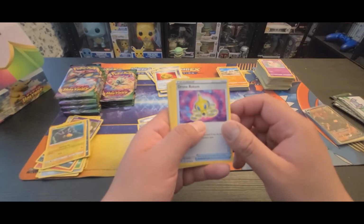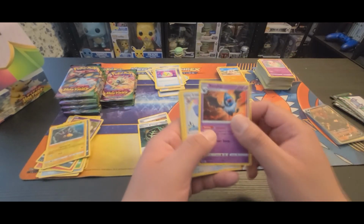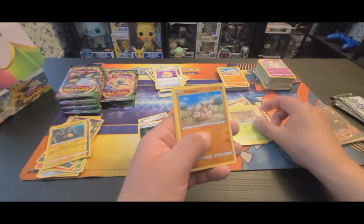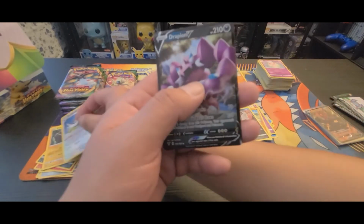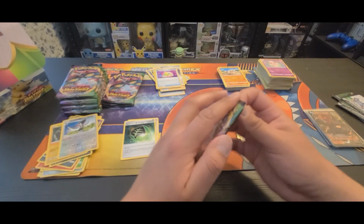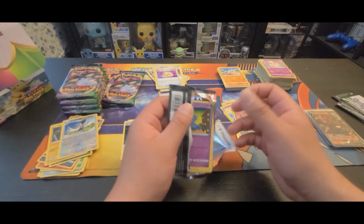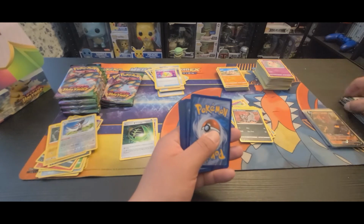Metal Energy, Drone Rotom. Huh, I've never seen this one before. Maybe I have, I just didn't pay attention. Zubat, Lotad, Duskull, Electrike, Pincurchin, Mudbray, Machop, Trumpeak, and I definitely don't have this one. Too zoomed in. Full Art Drapion V. Maybe 14 more booster packs to go. We're like halfway done already. So far, no Pikachu VMAX.